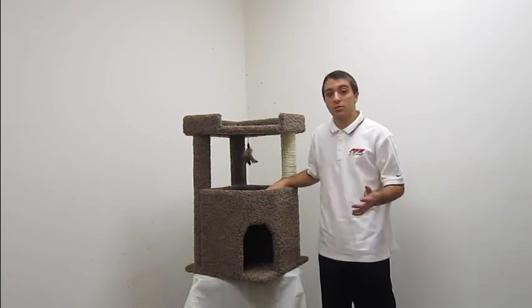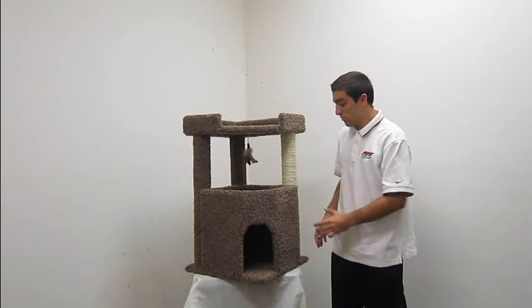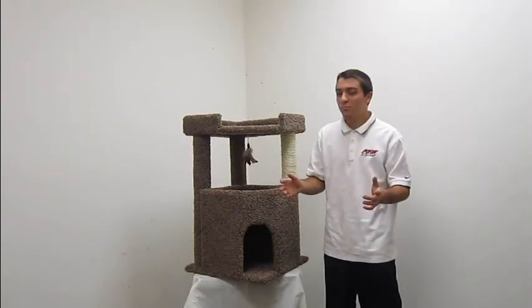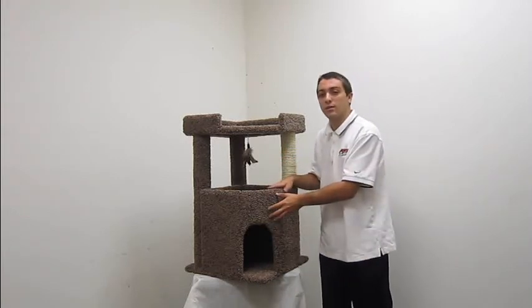Now, as it's named, Corner Roost Cat Condo, it's perfect to put in the corner of a room or even on a table in the corner. Or you don't even have to have it in the corner, but it is a great product if you want it just in the corner of the room for your cat to relax on.